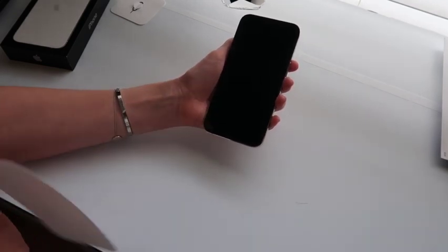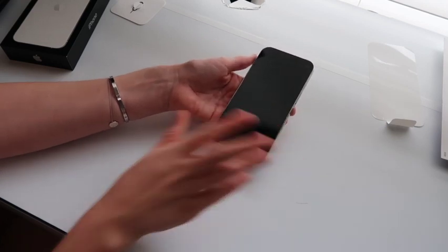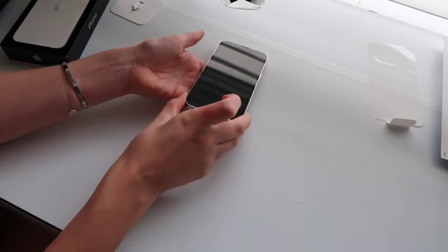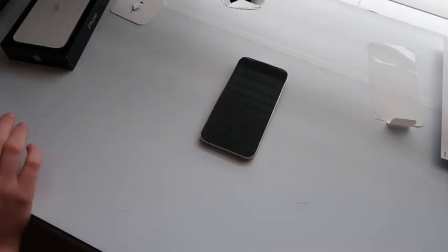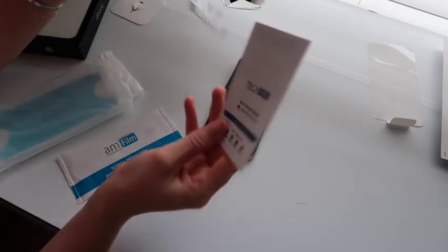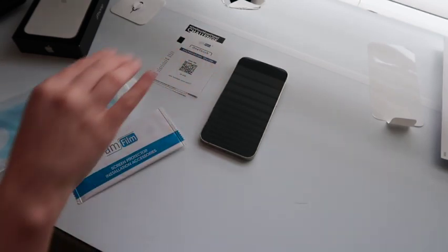Oh my gosh, that was the most satisfying thing ever. Okay, I think I want to put my screen protector on before I set it up, just so I don't get fingerprints all over it and stuff. That seems like a good move. Alright, let's find the instructions. Oh, I guess you have to go scan this.